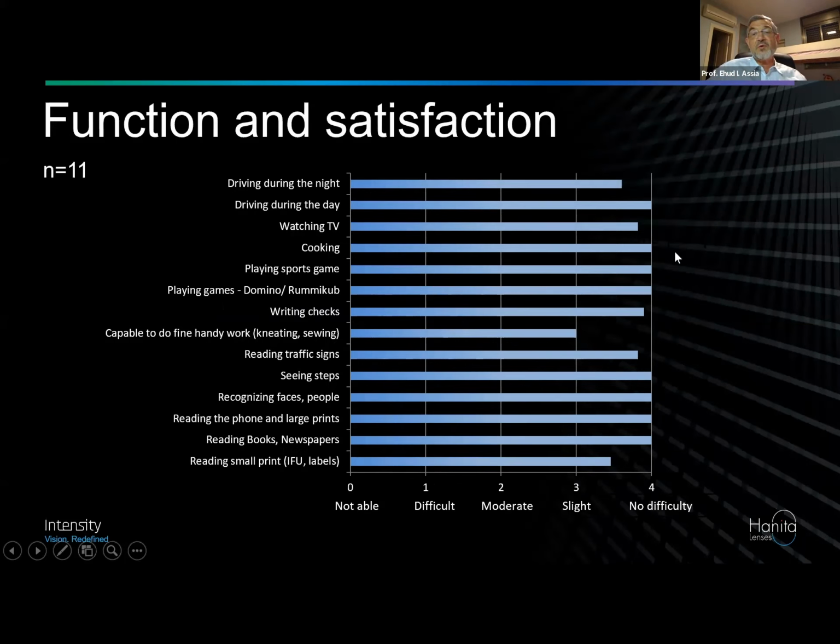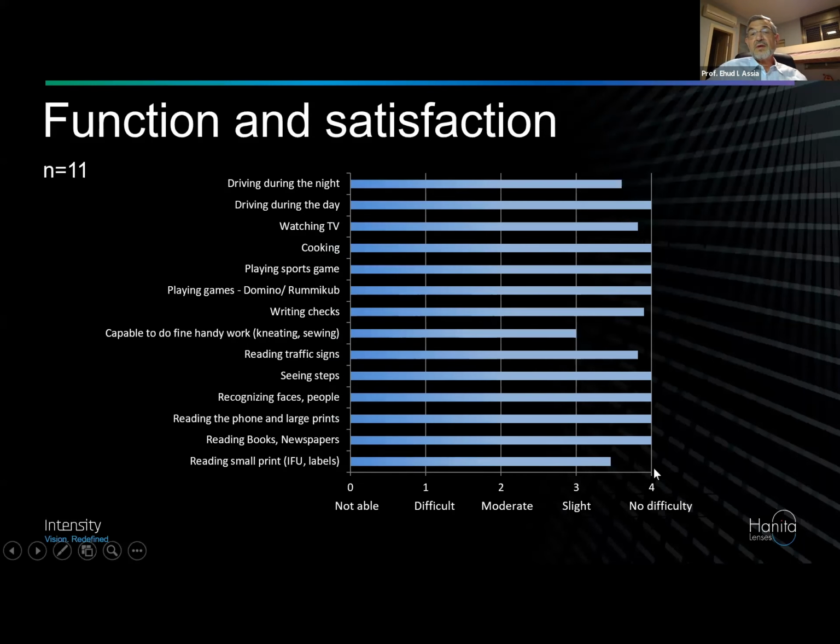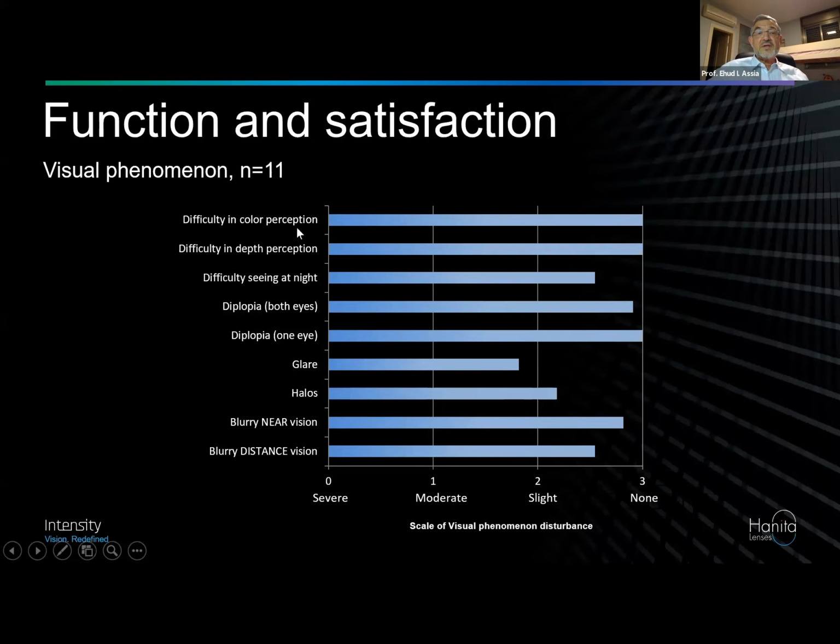As we can see, for most questions, there was no difficulty. And also for this very high task, that requires more skills, we can see that it was just slightly below the maximum. So this lens really did very, very nicely. Difficulty in color perception, depth perception, even driving at night or seeing at night was not a significant problem.